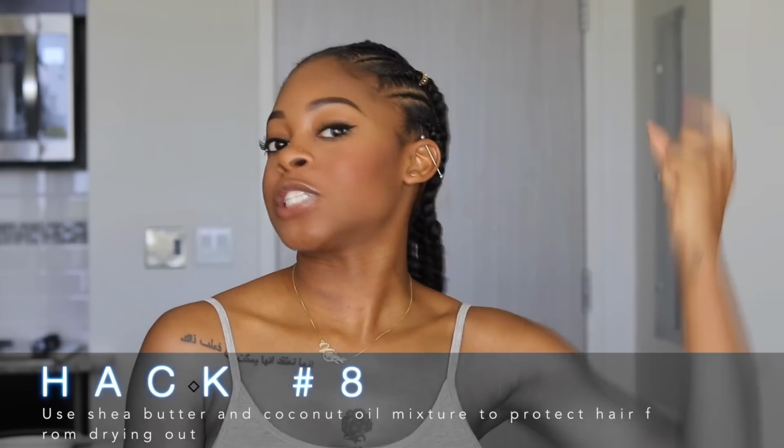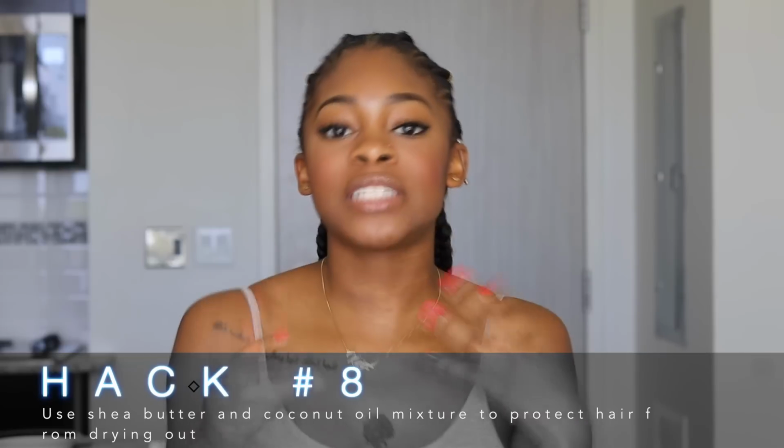Shake that up and just spritz it all over your hair before you go. This is going to give your hair a nice protective barrier, so that way it's not being too dried out. Coconut oil helps prevent protein loss in the hair so it won't break. And shea butter not only gives your hair a nice coating and moisture protection from the chemicals and the salt, but it also helps to protect your hair from the sun.